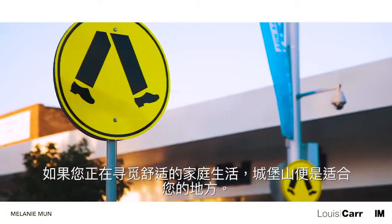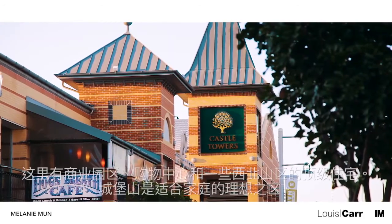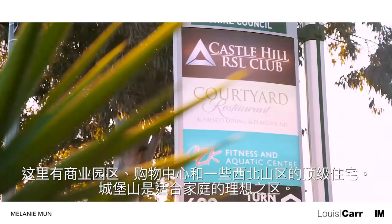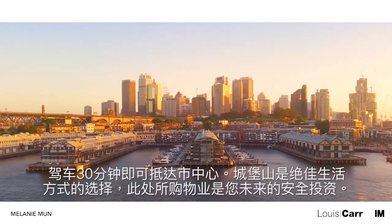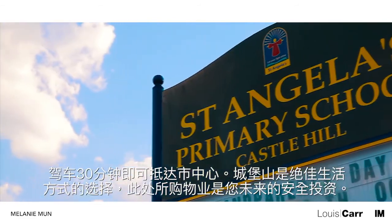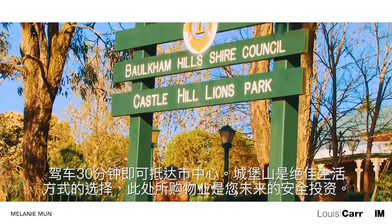If you're looking for comfortable family living, Castle Hill is the place for you. Home to business parks, shopping centres and some of the Hills District's finest homes, Castle Hill is a much desired family-friendly suburb. Only a 30-minute drive into the city, Castle Hill is a superb lifestyle choice, where a property purchase is a secure investment for your future.